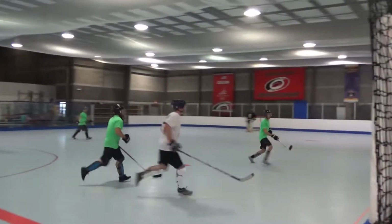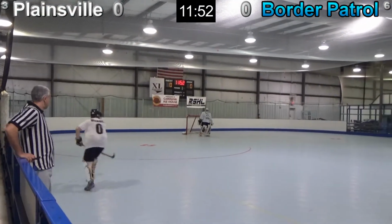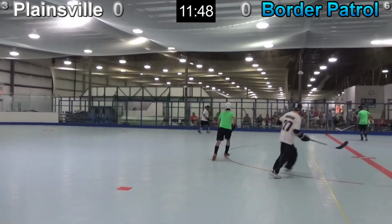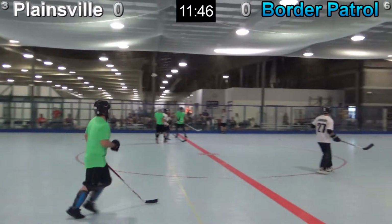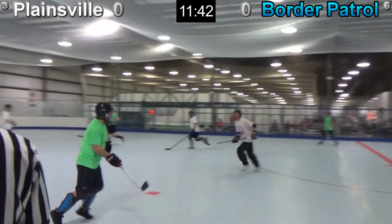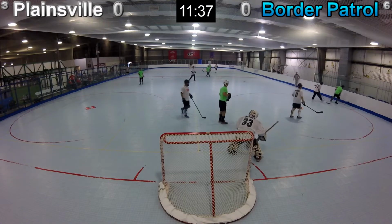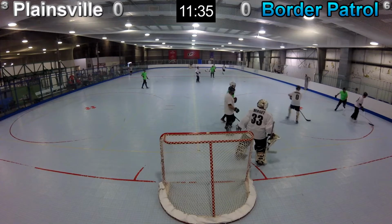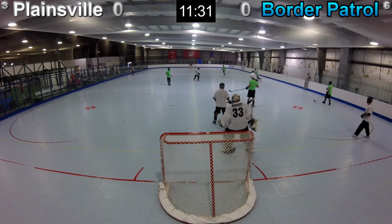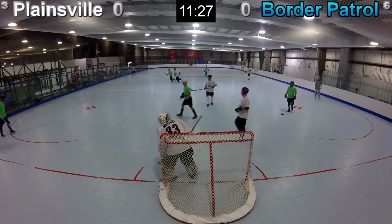Wild card number two underway. Border Patrol against our Virginia team. Plainsville Arenas. Connecticut, pardon me. I know that we had a Virginia team, and I forgot that they had already played. Yeah, the Charlotte team is the Firebirds, which have the second seed, so we'll see them a little later. But this is the Connecticut team, Plainsville Arenas, which is actually being led by Evan Mandel.